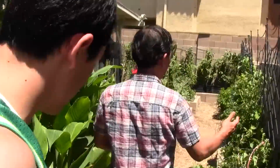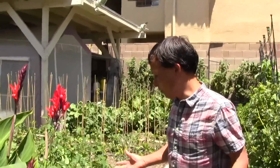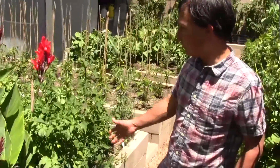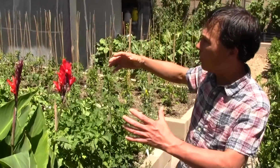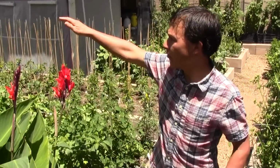So Benji, this is my backyard. I'm growing a lot of stuff, mainly in raised beds. The raised beds on this side are about 16 inches high. On the other side, I have round raised beds, about 8 inches tall, and that side was developed first with the round ones.